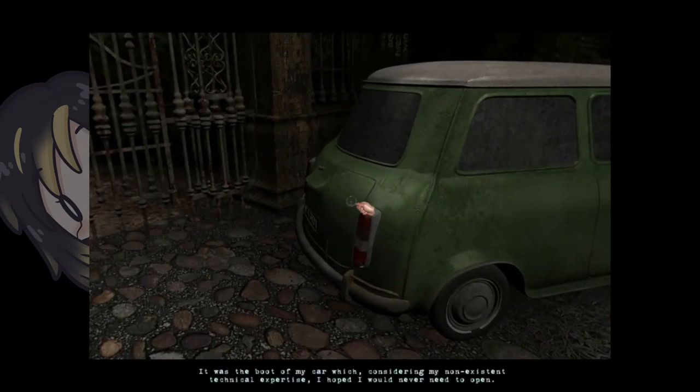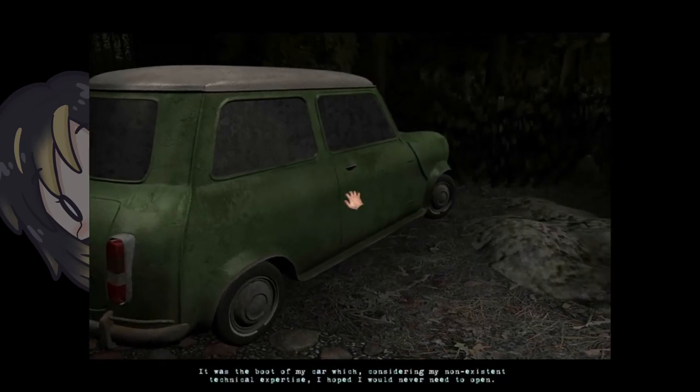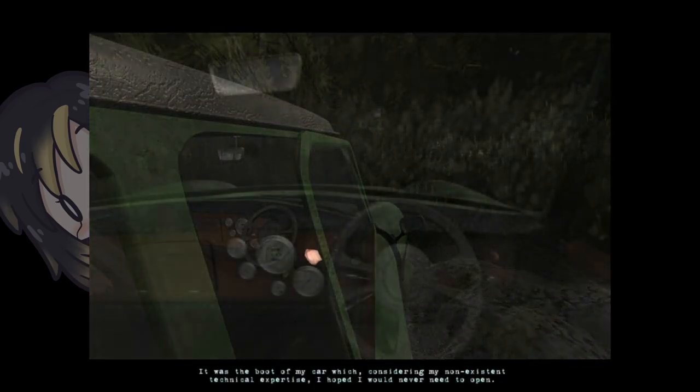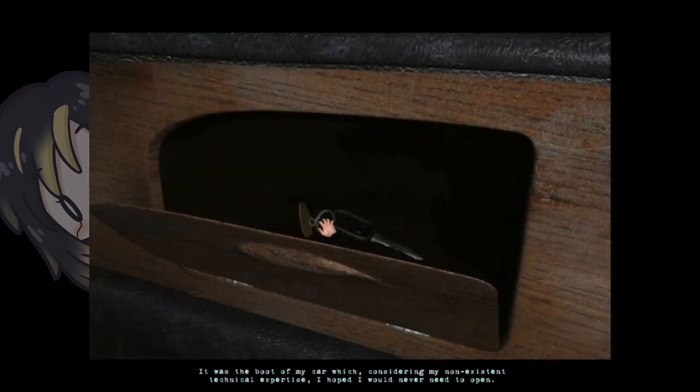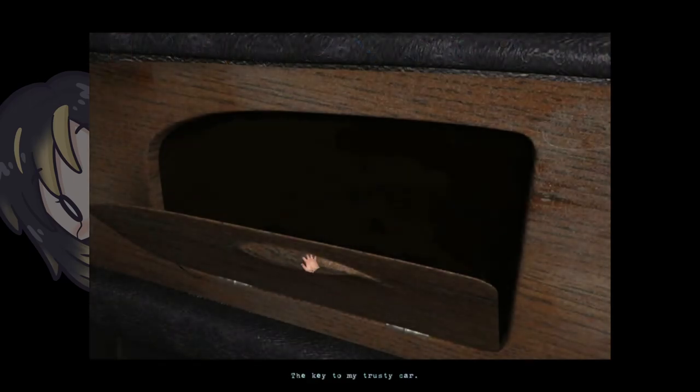Boot of my car, which, considering my non-existent technical expertise, I hope it will never need to open. Doesn't know how to open his car. I'm inside. Cute. What did I pick? What was this? Key to my trusty car. Oh, we definitely need that.